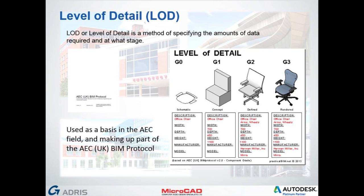In an AEC field, we use what we call level of detail, or LOD. So I think from a manufacturing point of view, the chairs image there is quite a nice one. If I'm a specifier or an architect, and I'm putting it into my BIM project, initially I wouldn't really be worried about what my chair looks like. I wouldn't be worrying about whose chair it is, where it comes from, what manufacturer, what details it's got inside of it. I'm just going to be looking at, that's a chair, that's all I need to know.